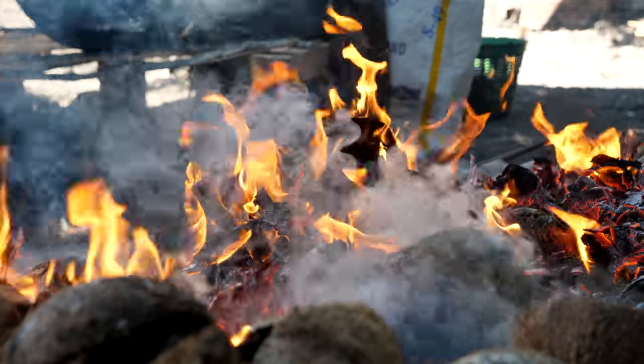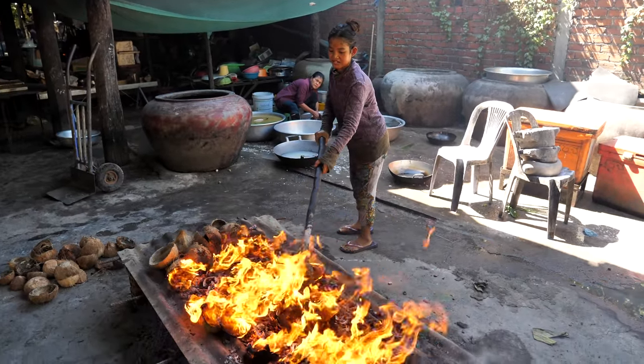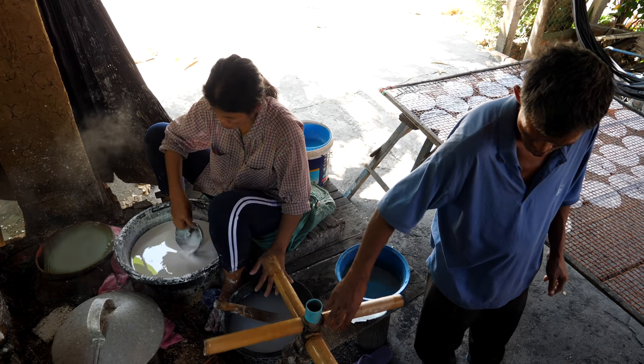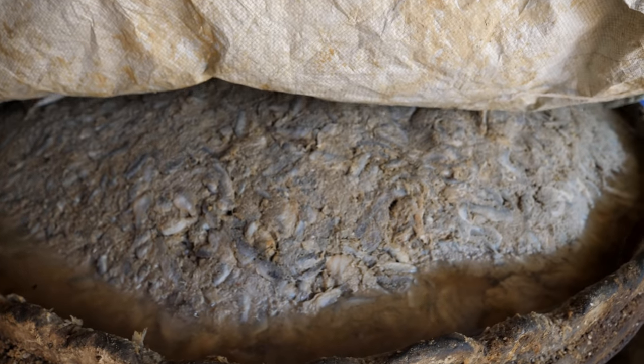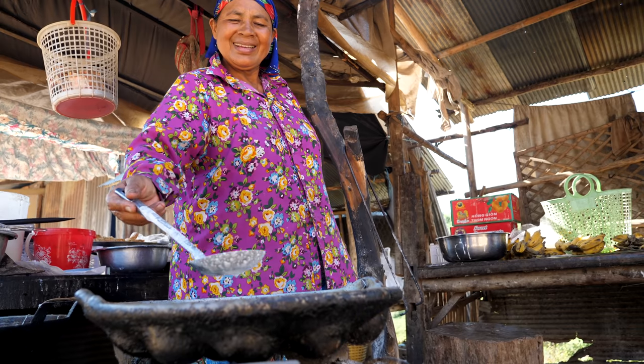We visit a dessert maker using open fire to create traditional sweets, and a family churning out handmade rice paper using a unique contraption. We eat sticky rice roasted in bamboo by the roadside, enter a world dedicated to prahok, Cambodia's most iconic ingredient, and explore a fishing village where we devour our favourite Khmer street food.